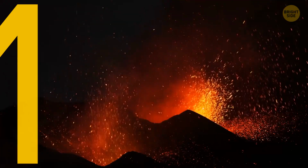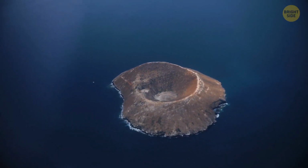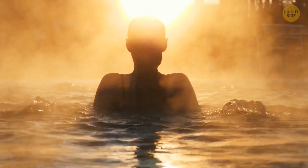In 1963, a volcanic eruption kept spewing out lava until an entire new island was formed. And it only took 3 years for it to form a whole square mile of land. Not enough to host a full-blown party, but enough to be considered an island.